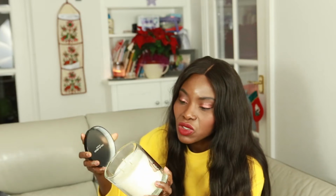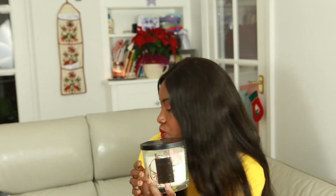Like this one is pomegranate and cassis. When I smell it, the smell is not strong, and the pomegranate smells so divine. This is really nice. Kind of like a candle for winter. I go through a lot of candles in the winter because I like my house to be really nice. I like a really nice fragrant candle. It just makes the place cozier. So a candle is a really nice gift to give this time of the year as well. This is a nice present. I really like this one.